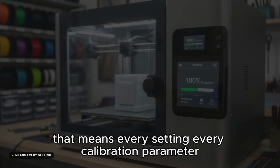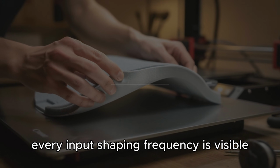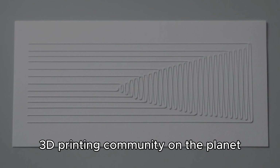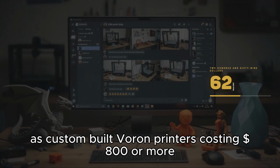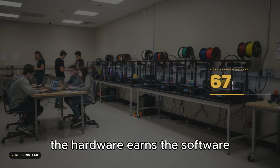That means every setting, every calibration parameter, every pressure advance value, every input shaping frequency is visible, adjustable, and documented by the largest open-source 3D printing community on the planet. At $269, you're buying a machine that runs the same firmware architecture as custom-built Voron printers costing $800 or more. The hardware earns the software.